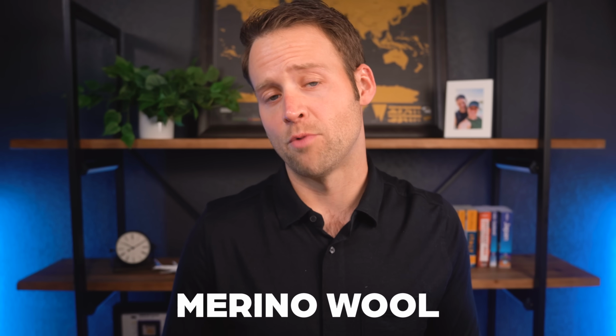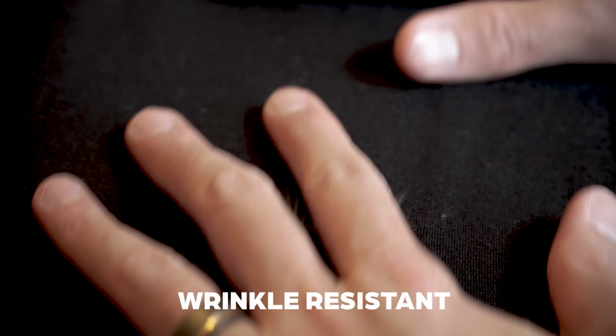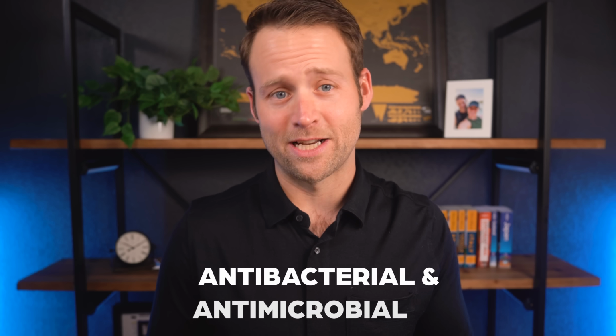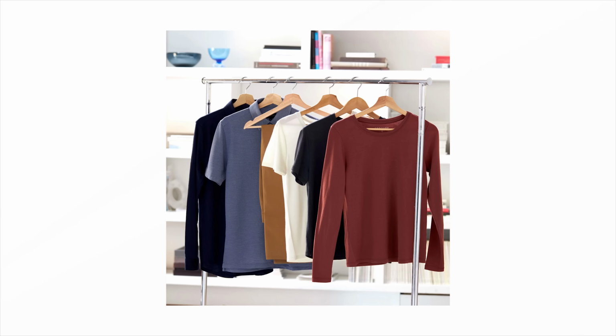The natural properties of merino make it great for travel. It's lightweight, it's got a nice recoil and elasticity, which means you don't have to spend a whole lot of time ironing out wrinkles. The fibers of merino wool naturally wick moisture away from your skin, and they're naturally antibacterial and antimicrobial, which basically means no odor. And you don't have to pack as much because merino can totally be reworn. You just hang it up overnight.